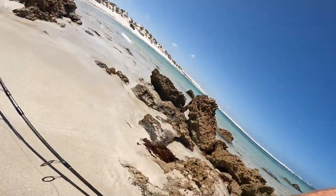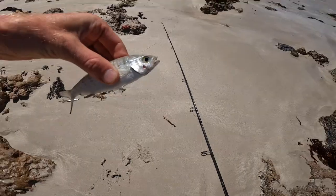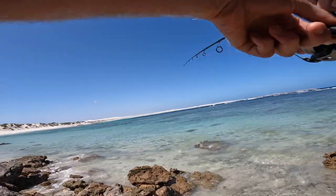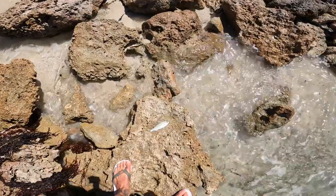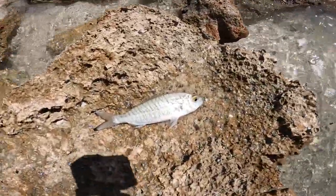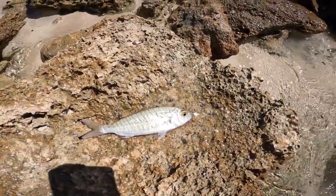Caught a little tiny herring. He's pretty small though, so I put him straight back in the water. Another little herring just off the rocks here at Scott's Beach. I don't really want a herring today, so they'll all be going back for now.